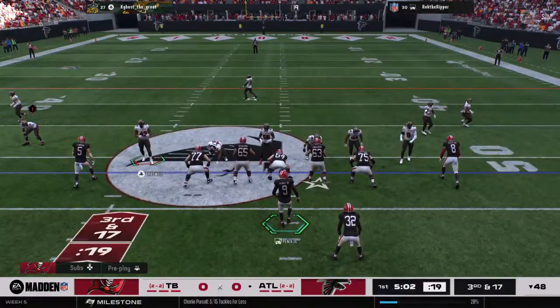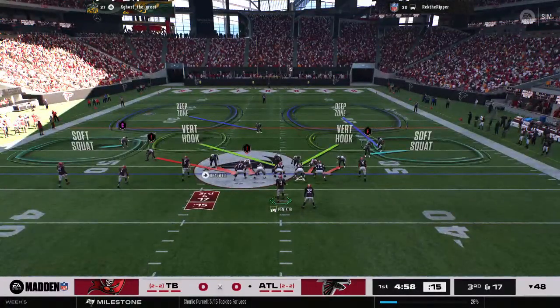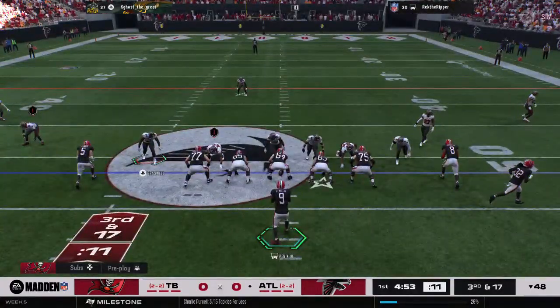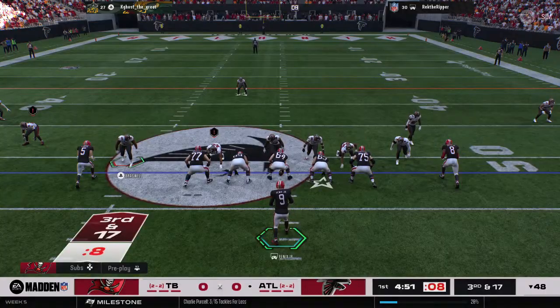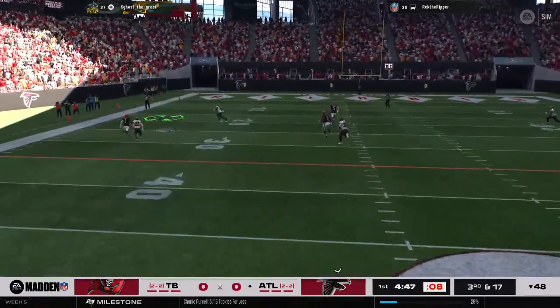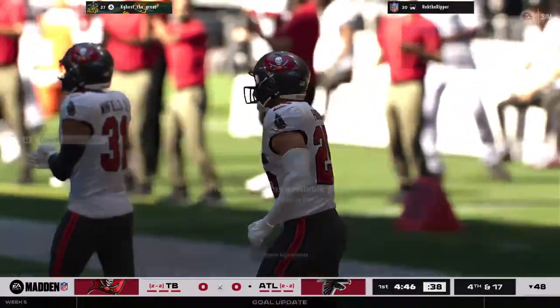Let's see what they went with on 3rd down. Third and long for him here. He's going to loft this deep down the left sideline. And this opening drive's headed for 4th down. That's incomplete.